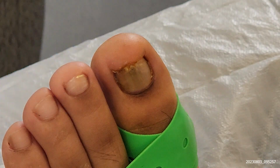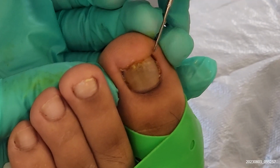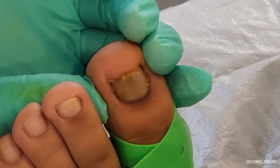Then there is trauma. If you damage the nail root or anywhere on the nail, it can form a blood blister underneath, and then that can cause some discoloration.